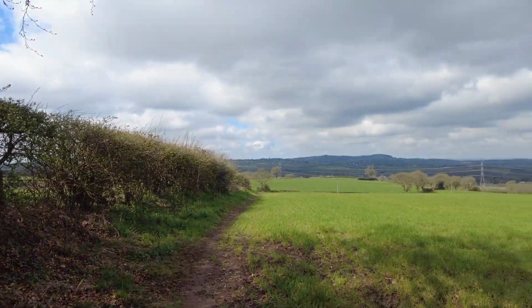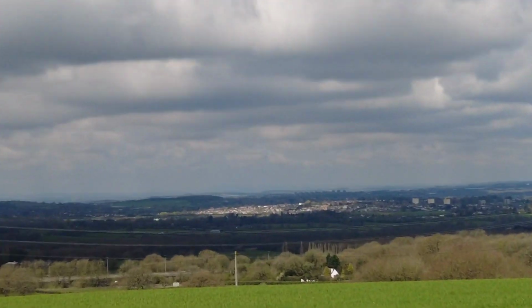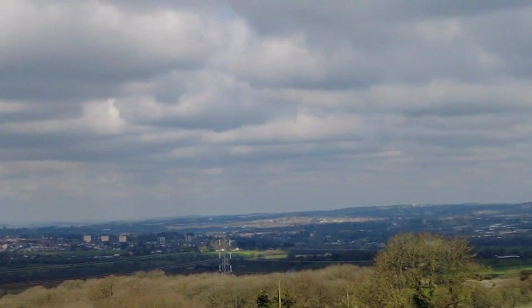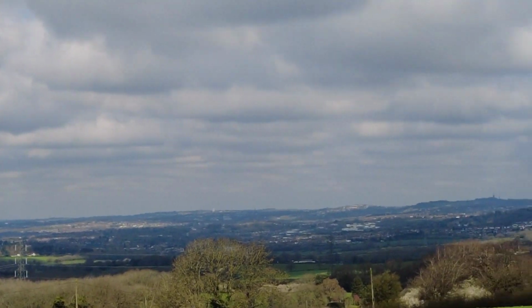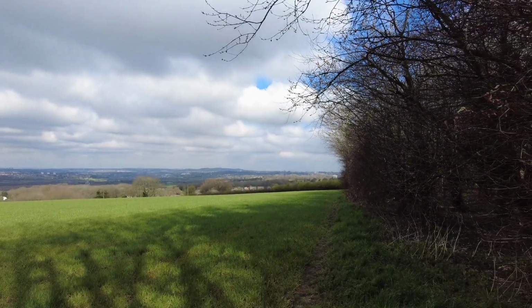Well, it is just so beautiful. I could spend hours up here just checking out that nice view. We've got parts of the Black Country right away in the distance. Halesowen, you could see Turner's Hill right away at the top. You can even see behind, like where Oldbury is, West Bromwich on that corner, right the way over there.